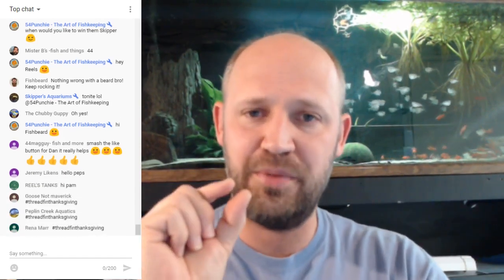A little bit about them. I've found them to be very hardy once they're established. When they first come in, they're such a thin-bodied fish that if they come in at all skinny and emaciated, it takes a while to fatten them back up. But if they come in nice and fat, then once their first week or two is done and they've settled, they're pretty darn hardy. So even though they look delicate, they're a strong fish.